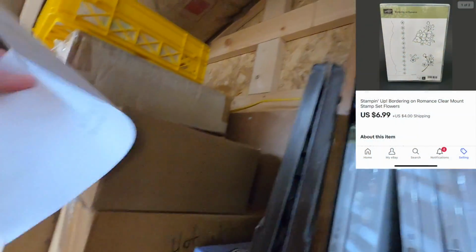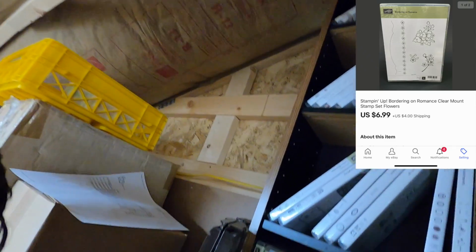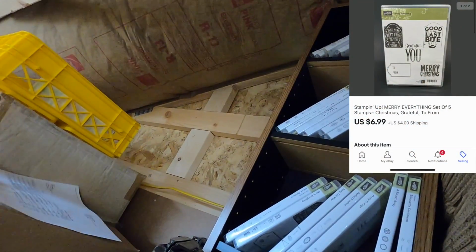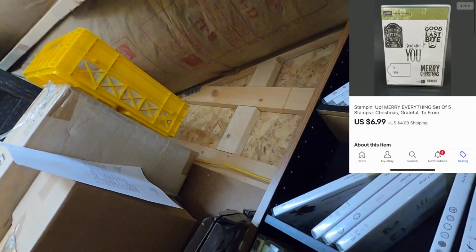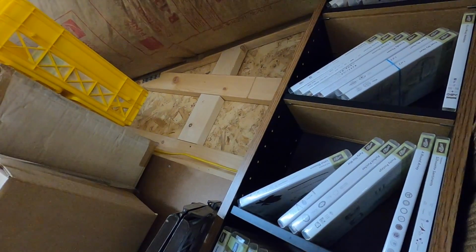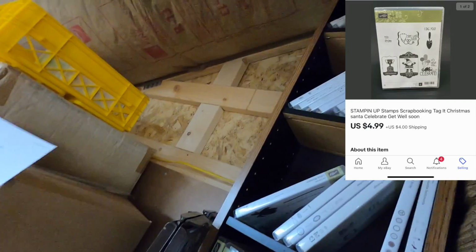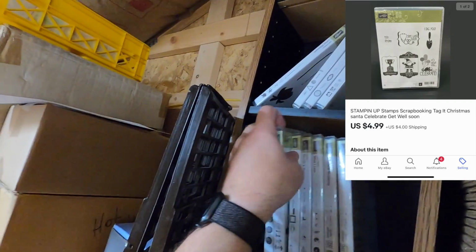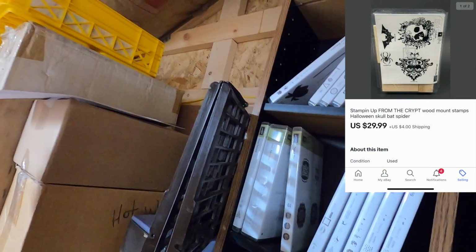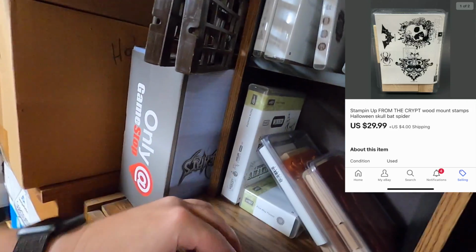Stampin' Up, Bordering on Romance. Okay, this one right here. Let's see what else we got. We got Merry Everything. Okay, Christmas one. And scrapbooking Tag It Christmas stamps. It's hard, based on the title, for me to figure out what the name of the thing was. From the Crypt. Okay, oh, it must be down here, I think. That was like a special one.